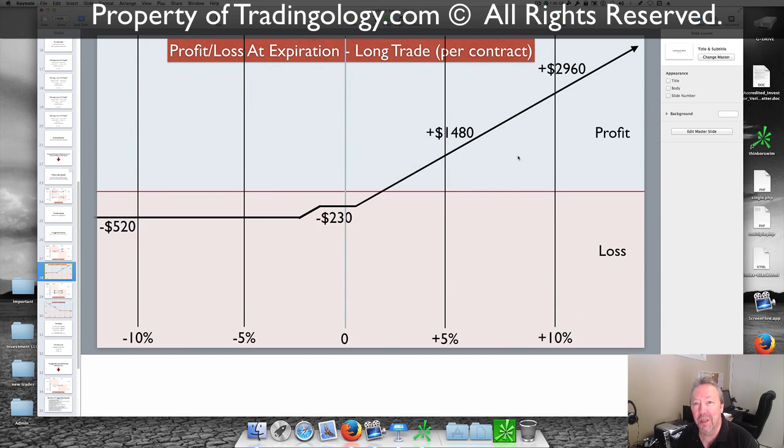And that's one of the reasons why I like the three-legged box spread so much, is because once in a while we can hit the jackpot. It's just like winning the lottery. And I'll show you an example of a trade that we actually did that was like winning the lottery.